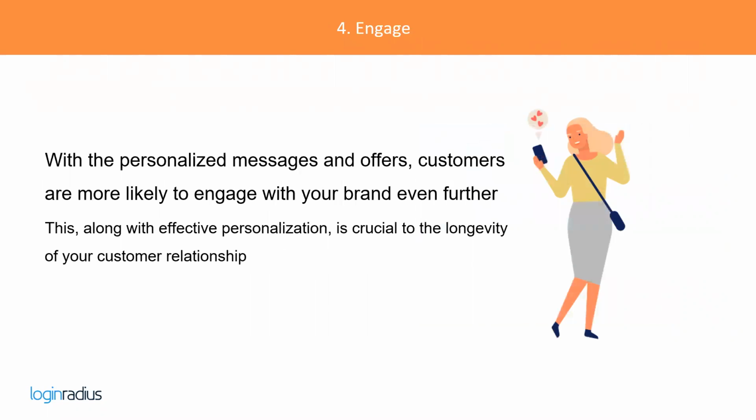And then 4 is engage. Once you've personalized the messaging, once you're able to craft individualized communications with your customers, this is where that engagement piece comes in. With personalized messages and offers, customers are more likely to engage with your brand even further. And this is crucial to the longevity of your customer relationship. If they feel like they're being cared for, that they matter, that they're being heard, the chances of them continuing to interact with you is much higher.